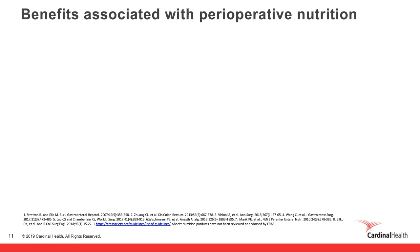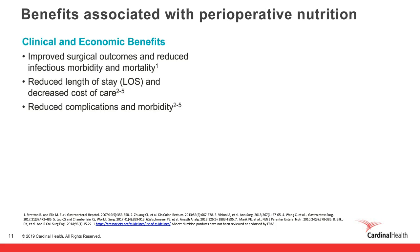So, as Tina was talking about the slow traction in the U.S., it may be driven by a number of factors, including, first of all, nutrition is not top of mind and can often be overlooked. Also, the science of nutrition may not fully be understood, and quite frankly, the old habits of NPO before surgery are very hard to change. But with over several decades of data and studies, we know there are multiple benefits of perioperative nutrition. First of all, there are clinical and economic benefits that are important to the C-suite and the administrators in the facility. Improved surgical outcomes and reduced infectious morbidity and mortality. Studies have shown reduced length of stay and decreased cost of care, and also complications and morbidity.